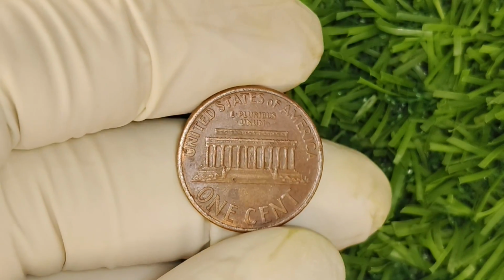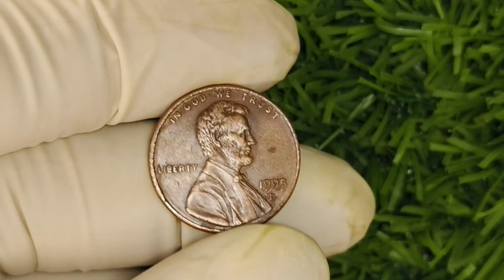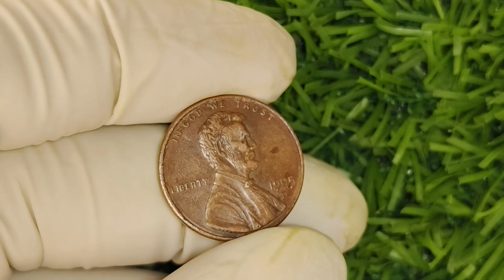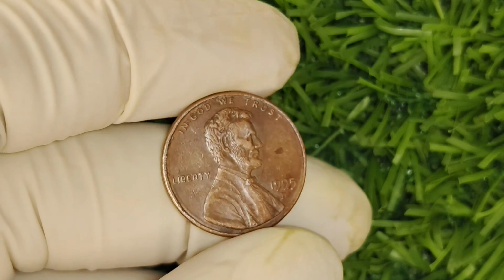Third, get it graded by a professional. If you think you've got a winner, don't just eyeball it and hope for the best. That'd be like guessing your steak is medium rare without cutting into it. And finally, check with recent auctions and collector sites to compare. It helps to know what kind of coin game you're sitting on.